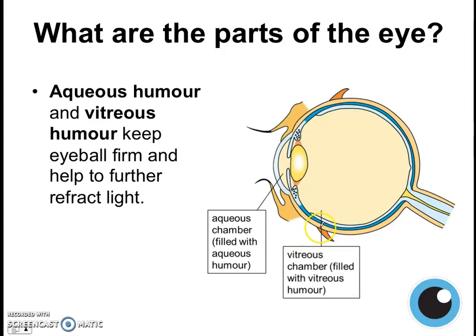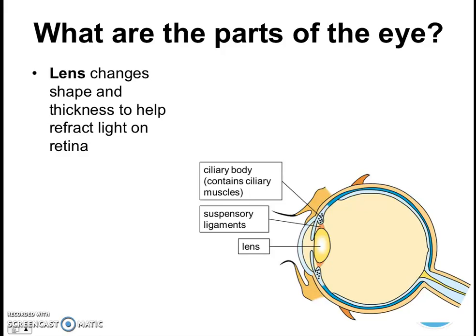I'm not joking. Right, and secondly, behind the lens, this is the lens, behind the lens we have another chamber called the vitreous chamber, which is filled with another fluid called the vitreous humor, which is also very funny. But the main point, jokes aside, is that both humors help to keep the eyeball firm and also help to refract light further. And finally, we have the lens.